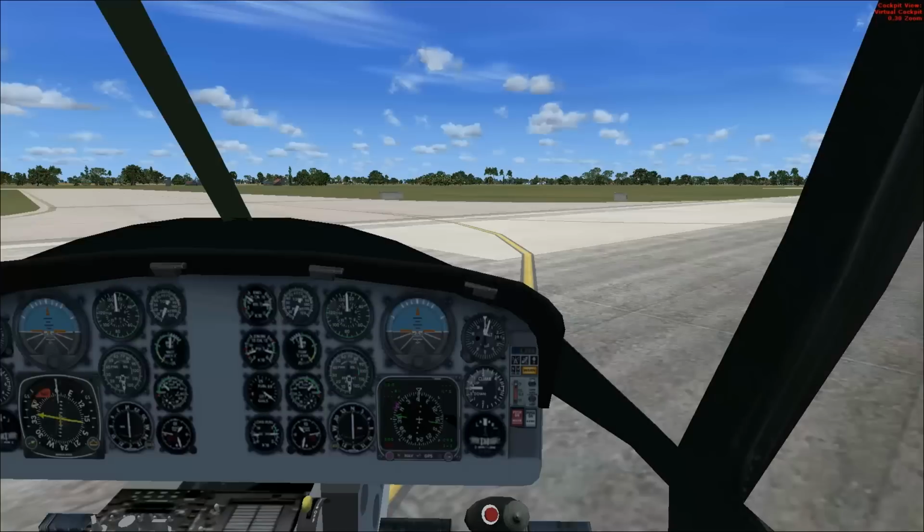You know, is it a perfect interior cockpit? No, it's not. But we're not going to get a perfect interior cockpit in most freeware. You're going to find some, but it's free. It's an iconic helicopter, and if you want it, the link is down below. If you want the definitive collection, you can find it on the Simviation website.